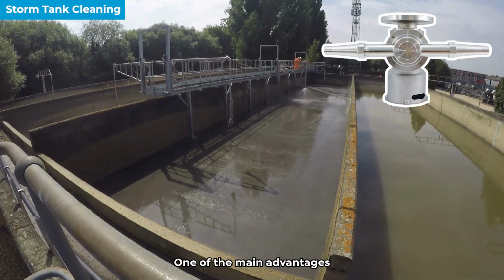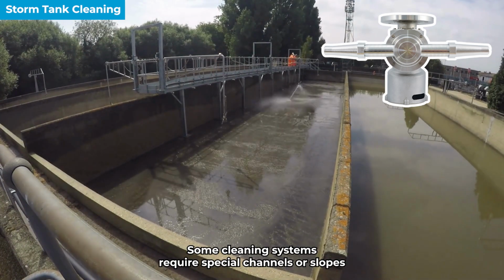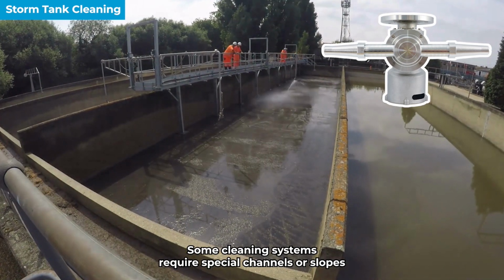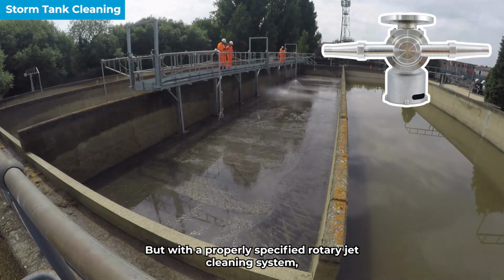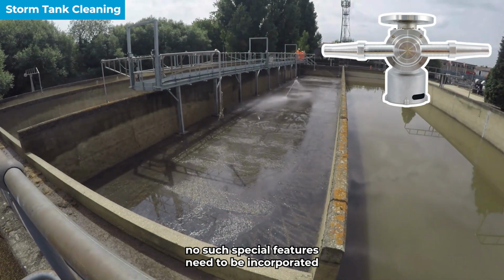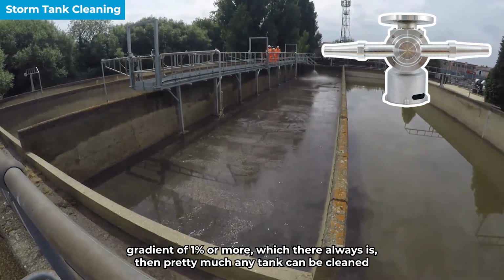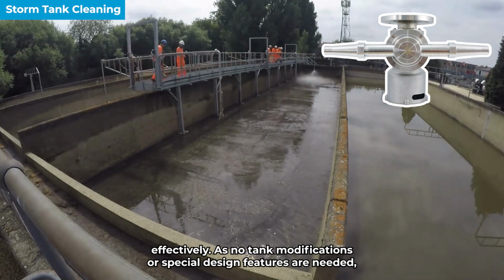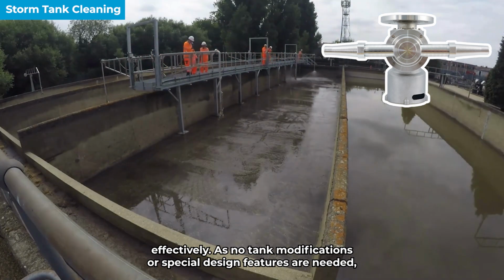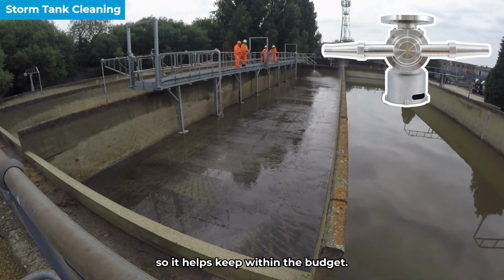One of the main advantages is that no modifications to basic tank design need to be made. Some cleaning systems require special channels or slopes or catchment sumps to be specified and built into the tank, but with a properly specified rotary jet cleaning system, no such special features need to be incorporated into the tank build. If there's sufficient drain gradient of 1% or more, which there always is, then pretty much any tank can be cleaned effectively. As no tank modifications or special design features are needed, this brings down the overall cost of the build, so it helps keep within the budget.